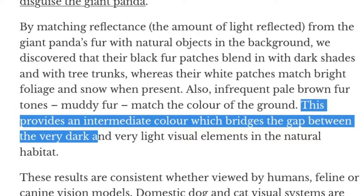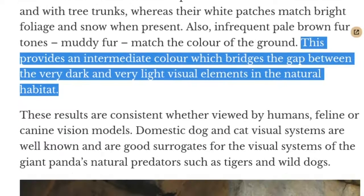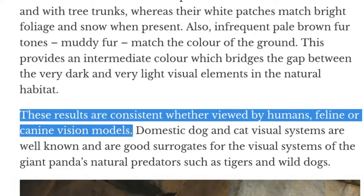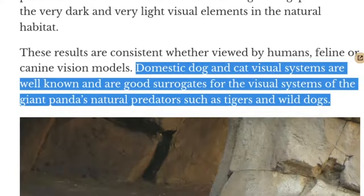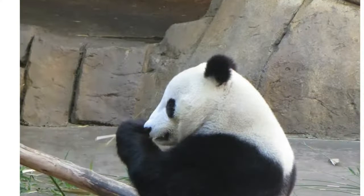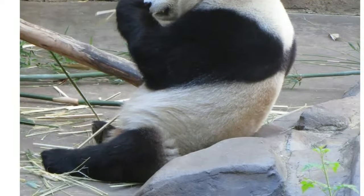This provides an intermediate color which bridges the gap between the very dark and very light visual elements in the natural habitat. These results are consistent whether viewed by humans, feline or canine vision models. Domestic dog and cat visual systems are well known and are good surrogates for the visual systems of the giant panda's natural predators such as tigers and wild dogs. The black and white markings provide highly effective camouflage in a panda's natural habitat.